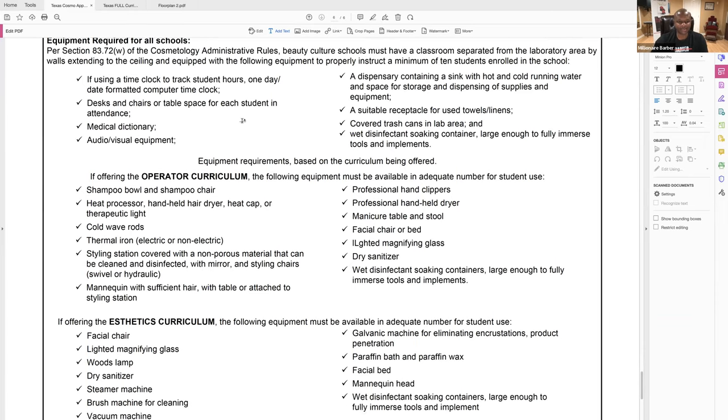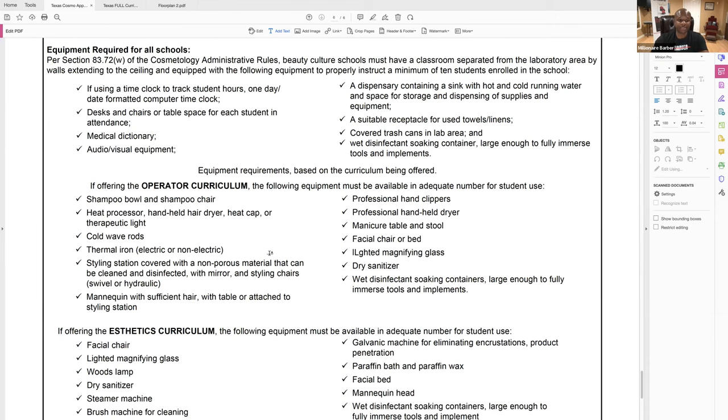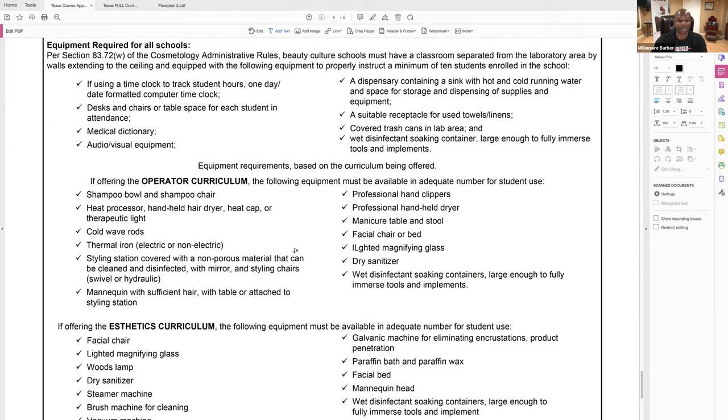Now, this checklist, all you have to do is go through the checklist step by step. Very simple, step by step by step. If you get an A-type personality inspector, it doesn't matter. All you have to do is go by the book. That's what they have to go by. So if they didn't approve you because of something you didn't have on here, that's your fault, because everything is in black and white right here.